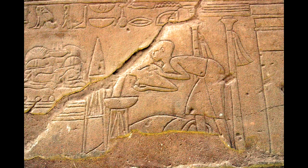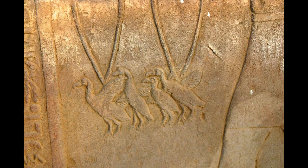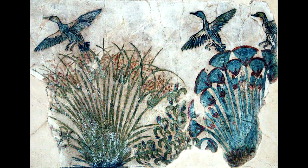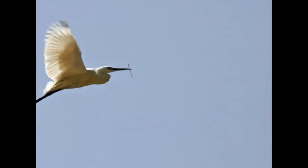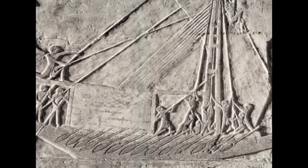The hymnist now turns to other children of creation. The birds flutter in the marshes, their wings uplifted in adoration to thee. All the sheep dance upon their feet. All winged things fly. They live when thou hast shone upon them. The barks sail upstream and downstream alike.